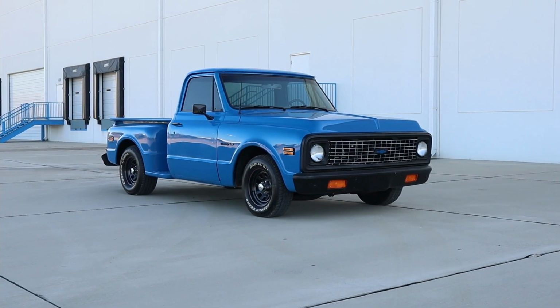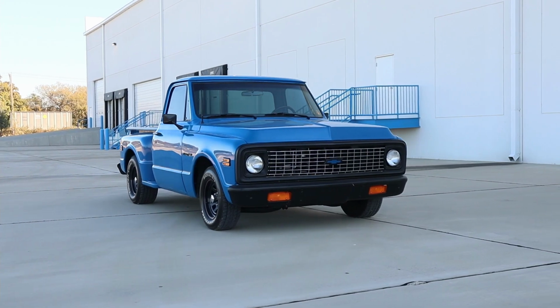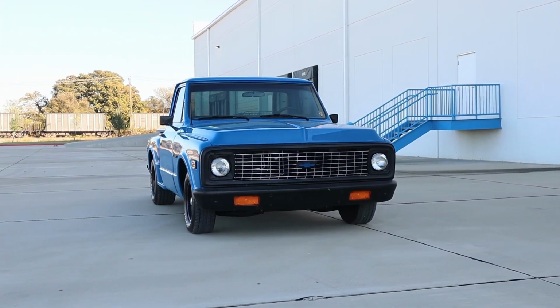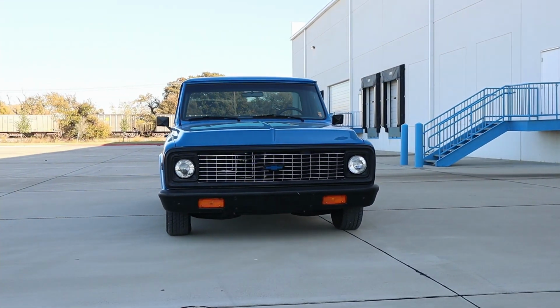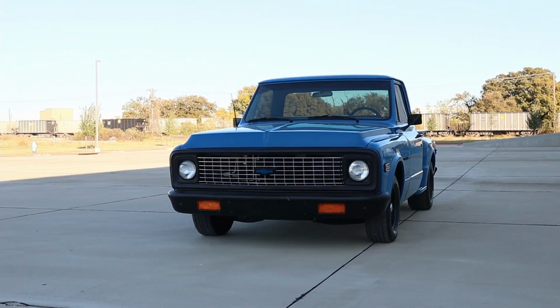The first truck in today's video is a 1971 Chevrolet C10, and I want to clarify right now that this is by no means an ordinary Chevy C10, and I'm about to tell you exactly why that's the case.